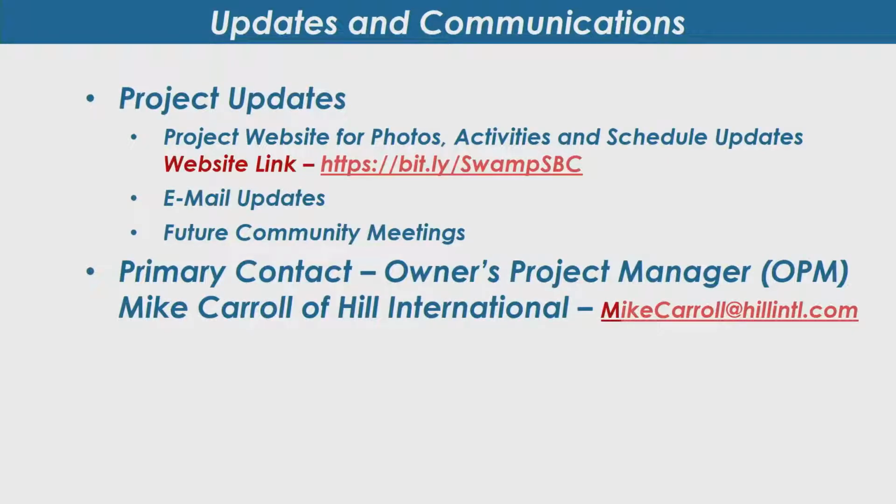We're going to be having an email sign up, so the town will be able to send out emails on a regular basis, say once a month or once every 2 weeks. But also if there's something big coming up, like maybe a groundbreaking ceremony or a topping off ceremony, and we want to get the community out there, we'll be able to share that. So you'll be able to sign up and get those emails. In addition, we're going to have future meetings just like this, future community meetings.